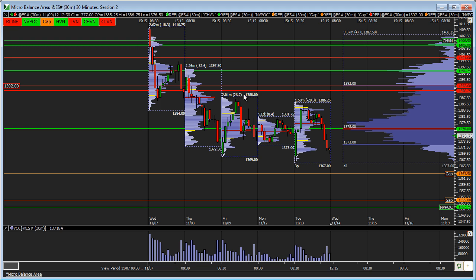So we can see that at 1388, it was the VPOC from the prior day that attracted responsive sellers, and we got some nice movement off the 1388 level on Friday. Now, ever since then, the S&P has been balancing within a range, but overall, sellers remain in control. Any bounces are being sold into pretty aggressively.